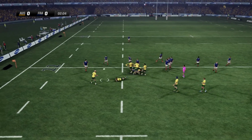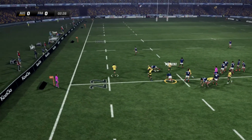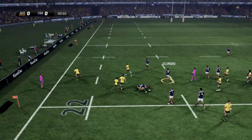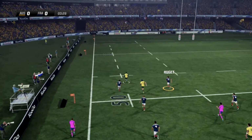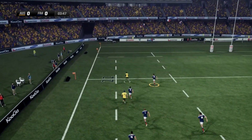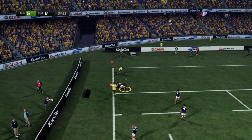They have the ball right on their own 22 and they go to the left to Cummins. And he goes through 3 tackles. Cummins, brilliant work, and a slipper on Doolan straight away. Here come the Aussies. That's brilliant from Foley to White, and White's on the race of Huget going for the corner. Nick White could score straight away for Australia.